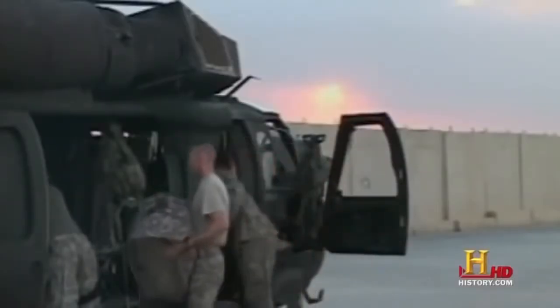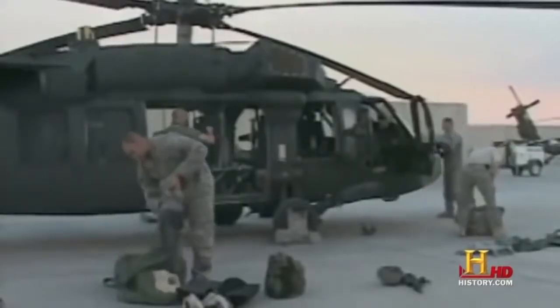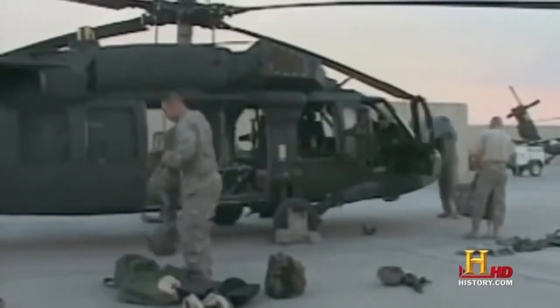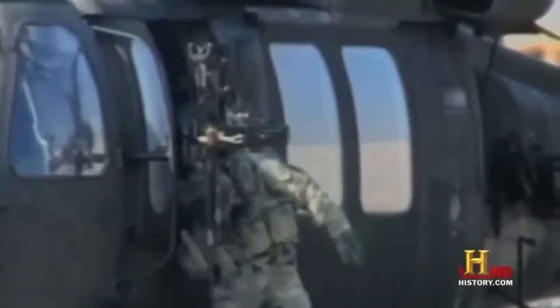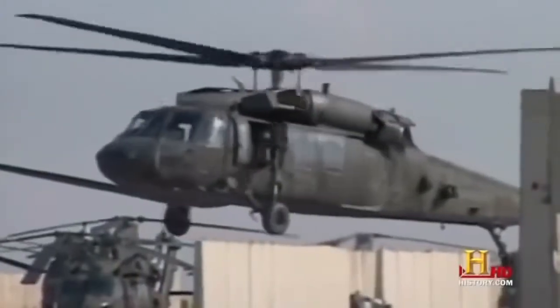The Black Hawk has 2 crew chiefs who are responsible for everything that happens from the cockpit back. We have 2 crew members that sit in the back of the aircraft, and they're predominantly crew chiefs and door gunners. And they assist with the loading and unloading of the aircraft. We're a utility helicopter, so we want to get in and get out, and the door guns are predominantly there to assist in the suppression of the enemy and provide area coverage.